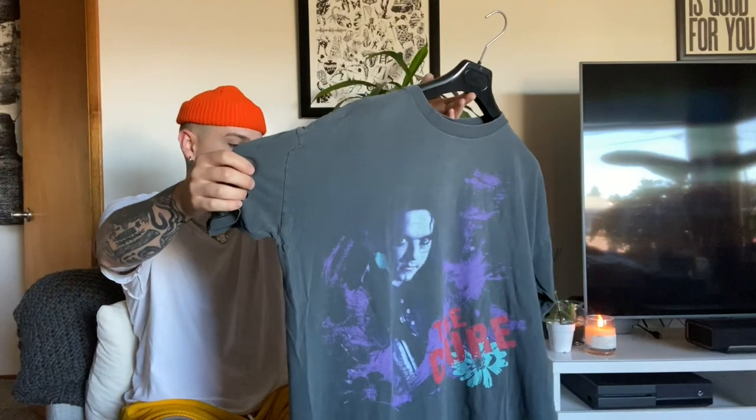I love this one a lot. I keep spinning it around. I should probably just hold it in one position. Now this one's probably one of the most commented on ones that I have. I wore this in one of my recent Instagram pictures and everyone was going crazy over it. This is, again, the Prayer Tour, the Cure t-shirt.